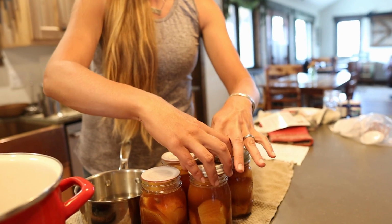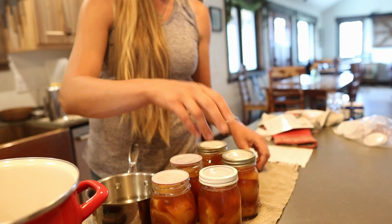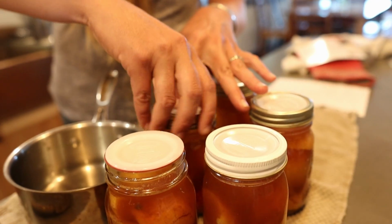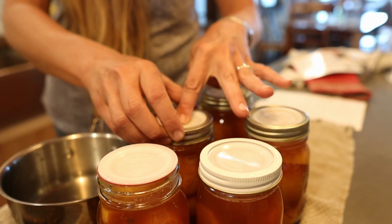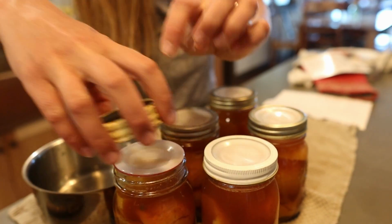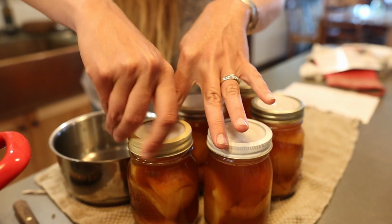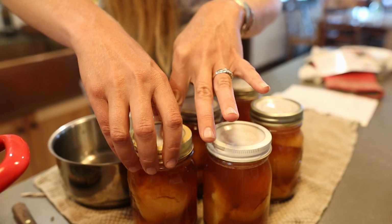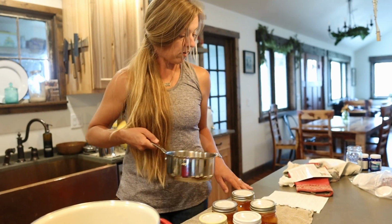So that's in the center. So there's finger tight, there's less than finger tight. Kind of unscrewing it just a 1/4 turn. Finger tight, less than finger tight. Okay. Feels weird, I know, but I want them just about like that.